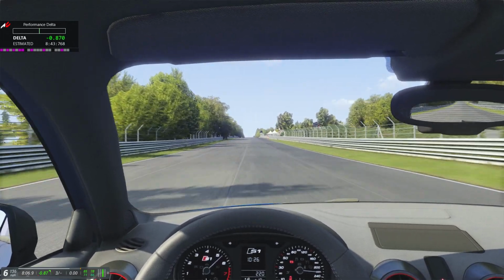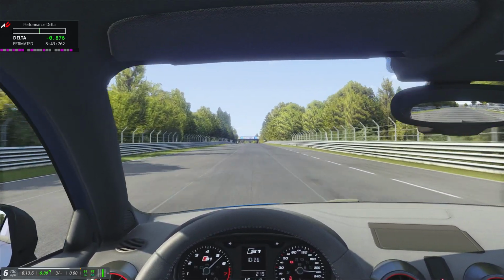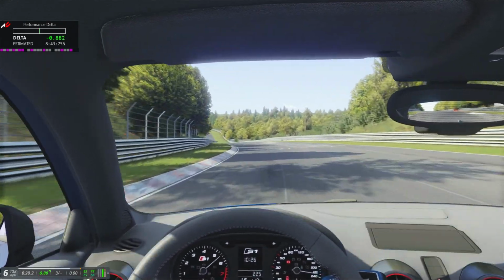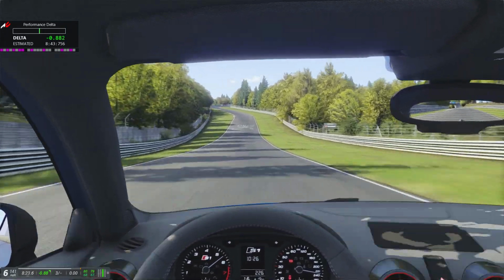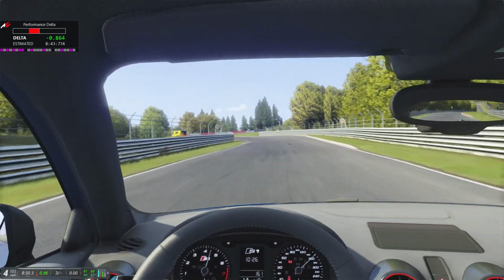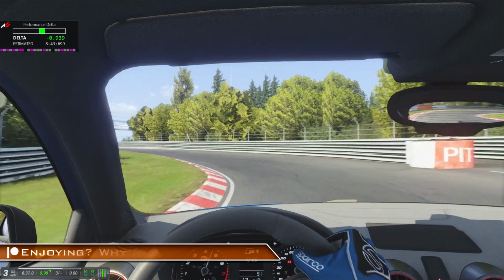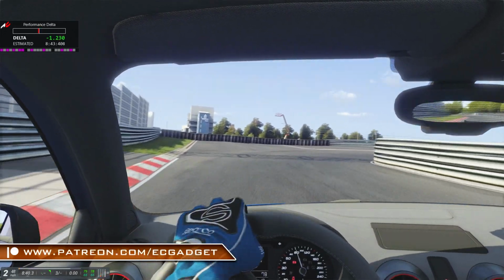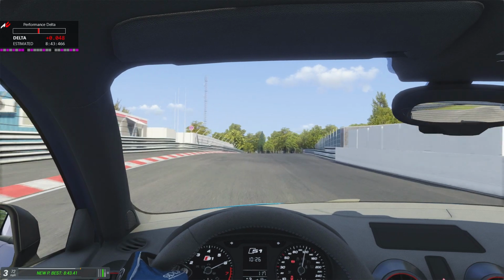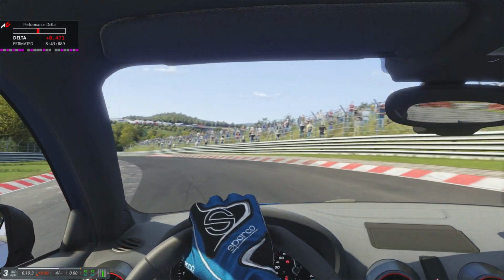43.7. This determines second place currently or third place. Okay, be careful through this. That's it, hold it together. That's held that together lots better. What was that? 43.41. I think that might have just taken second place off the BMW right round that last corner.